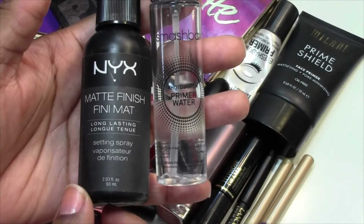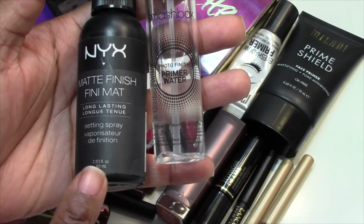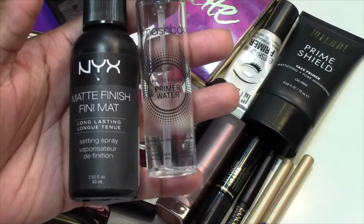And then to finish off my face, I'm going to be using my NYX Matte Finish Long Lasting Setting Spray. This stuff is so affordable and it really does work. So I'm going to be using these two.